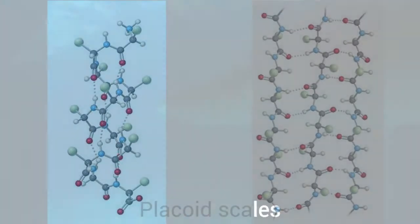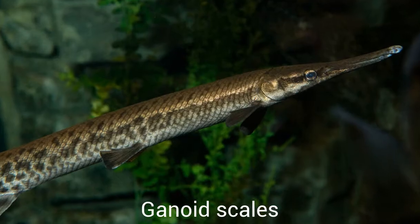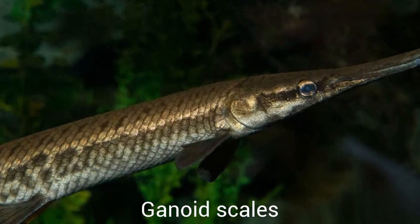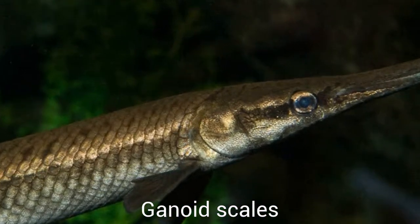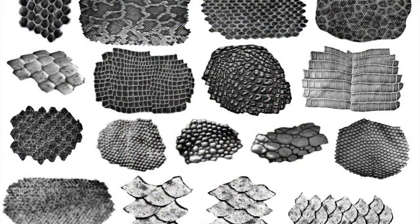For example, the placoid scales on sharks are made of bone, while the ganoid scales on gars are made of something called ganion, which is similar to the enamel of our teeth. They also come in many shapes, sizes, and colors.